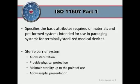So let's talk about part one. Part one specifies the basic attribute required of materials and preformed system intended for use in packaging system for terminally sterilized medical devices. So in order to talk about this, we have to talk about sterile barrier system. What is a sterile barrier system? It allows for sterilization, provides physical protection, maintains sterility up to the point of use, allow aseptic presentation. And I'm pretty sure that Herb loves to talk about sterilization.